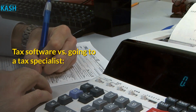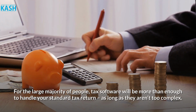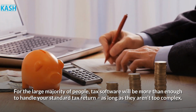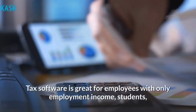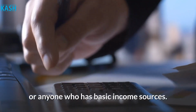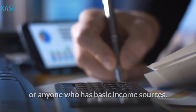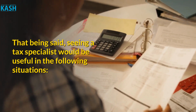Tax software versus going to a tax specialist. For the large majority of people, tax software will be more than enough to handle your standard tax return, as long as they aren't too complex. Tax software is great for employees with only employment income, students, or anyone who has basic income sources. That being said, seeing a tax specialist would be useful in the following situations.